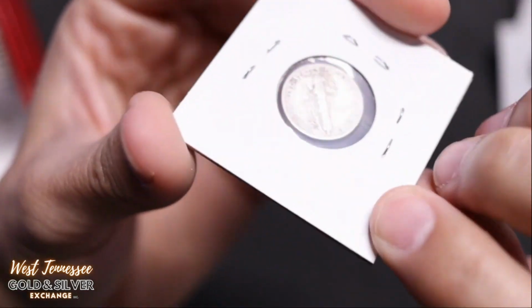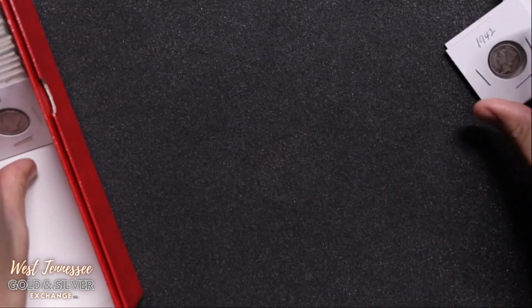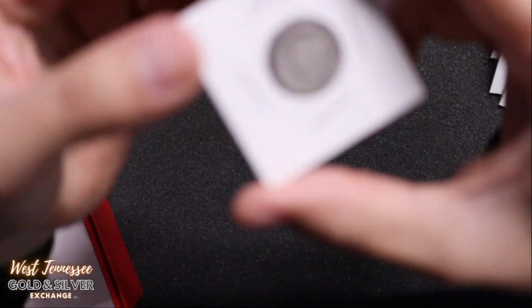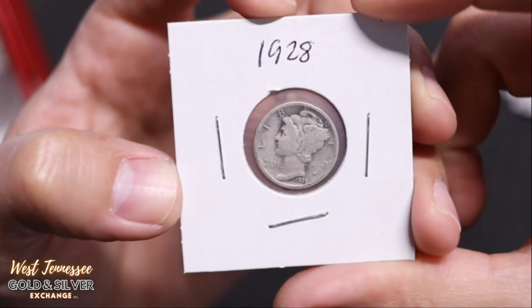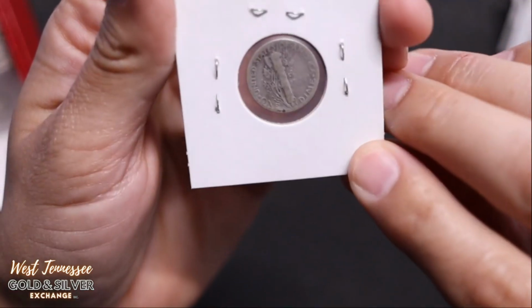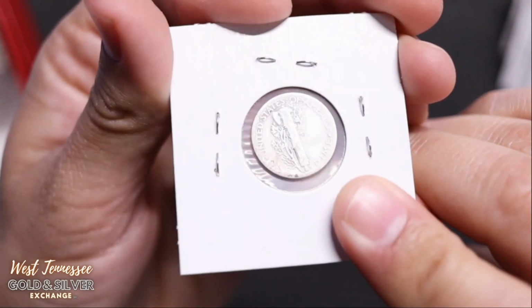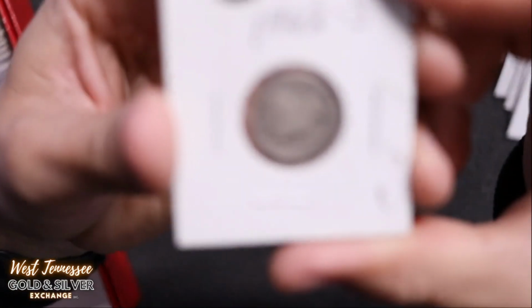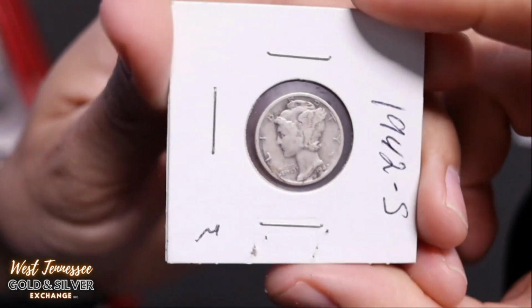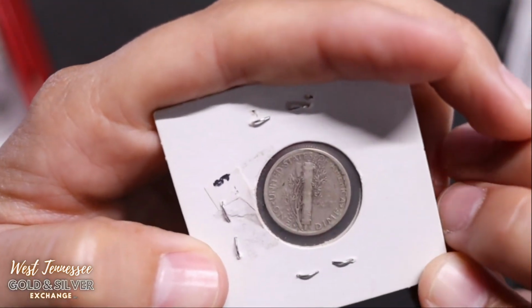Because I had a guy come in who told me he collects nickels. And I was like, you're probably the first person to ever tell me that you collect nickels. I'm talking about like the Jefferson nickels. What is this, '28? '28, and it's a Philadelphia. And a 1942S. Got it this way. It's rolling around in the flip.